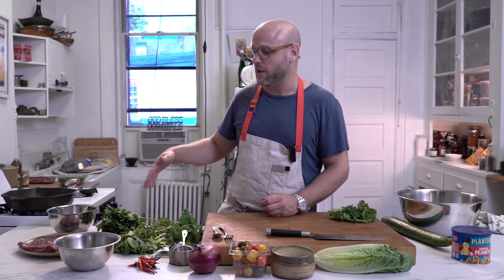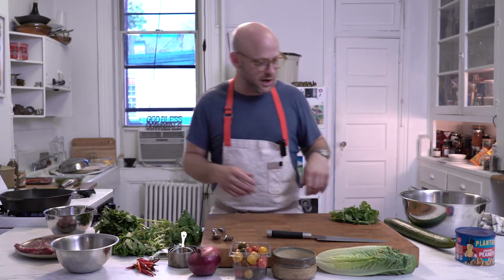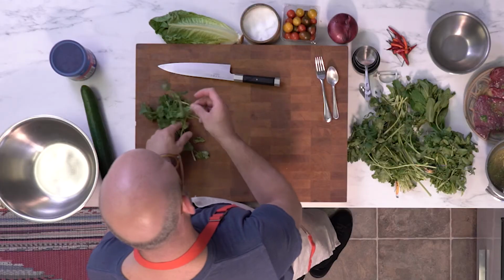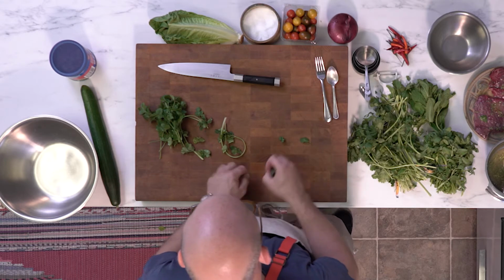I want the steak to be medium rare, but I also want it to have a nice crust. So I'm going to get that pan smoking hot dry, and then I'm going to put our steak in with nothing but the marinade, press it down, and just let it really sizzle and griddle. It's going to be amazing. So while that's heating up, we can start to pick our herbs. We've got some cilantro, and we took the stems off already, but we can just pick the leaves.